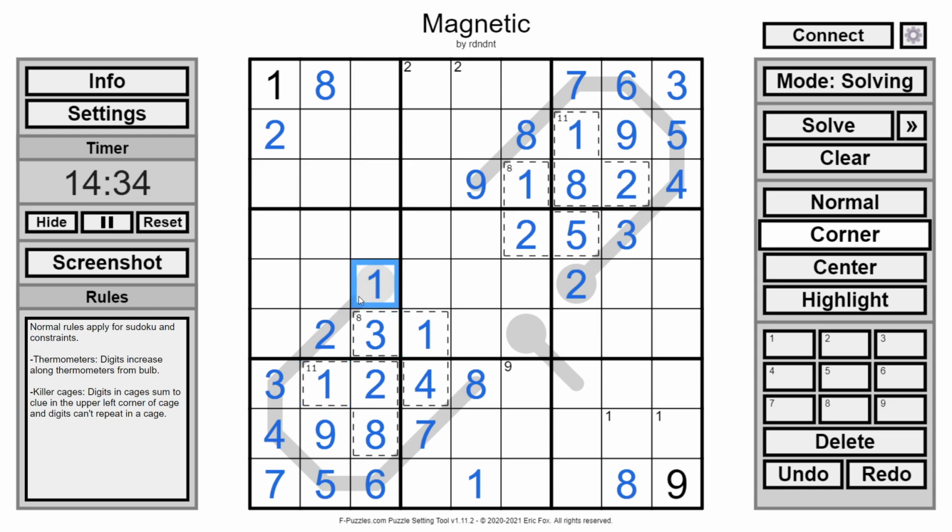Let's see, we have a lot of 1s. So this must be a 1 over here, which is going to place the final 1 in the grid. Okay, let's look at 2s. We have a ton of 2s.